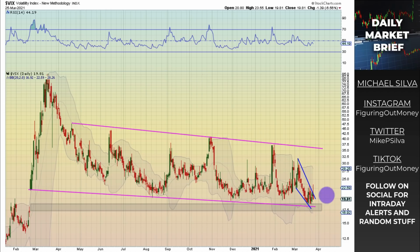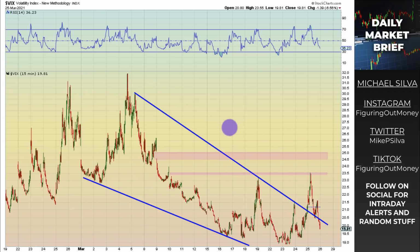I want to zoom in on this structure to get a good idea as to why it may have gotten rejected. So we're going to zoom in on the 15-minute time frame. You can still see the structure that you saw here on the daily. Notice how when we broke out of it, we saw some very strong movement to the upside. This puts pressure on the S&P 500. And notice it came into a previous spike right around 23.50. It acted as a level of resistance.